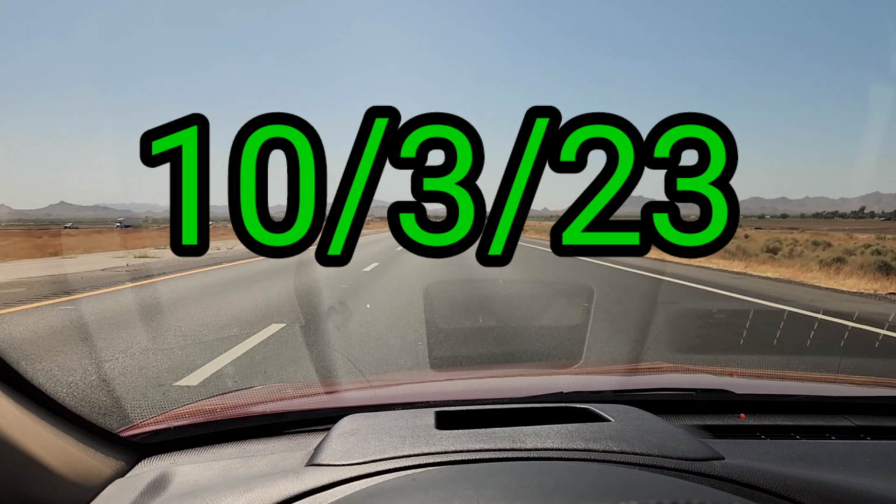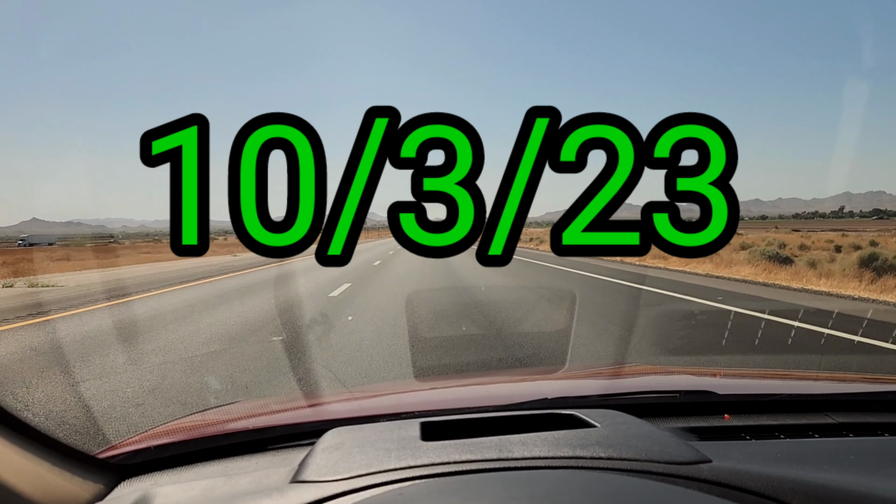It is Tuesday, October 3rd, 2023, in the year of our Lord. And I just got the Tru-Cool transmission cooler completely installed on this 2008 Grand Prix GXP.